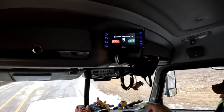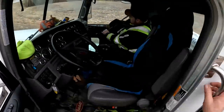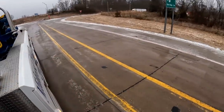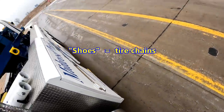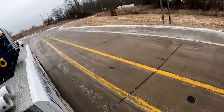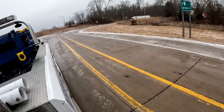All right. All right, ladies and gentlemen, there he comes. We're gonna take our chains off since we're on dry pavement, or sort of dry pavement now. He's coming up out of there. He's supposed to be coming the same way we are.